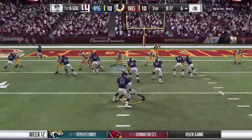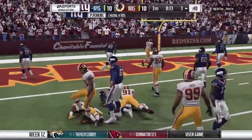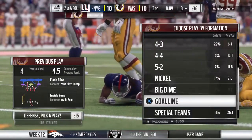Not only does he want to take it, he doesn't care what they're going to do on the defensive side of the ball. You can be prepared for him. He's coming at you anyway. It'll be a pickup of 4, and it brings up 2nd and goal.